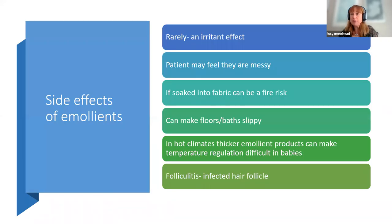Side effects: the good thing about emollients is that rarely do you see any side effects. Sometimes people can be irritated by certain constituents, and in that case it might be worth, particularly if it's an eczema patient, considering whether they need to be patch tested to see if they're allergic to any of the ingredients. Some patients may feel they are messy.